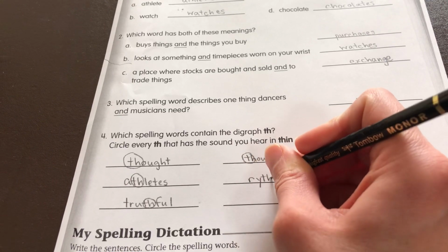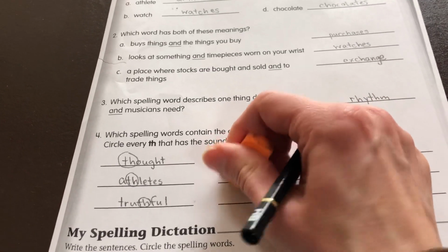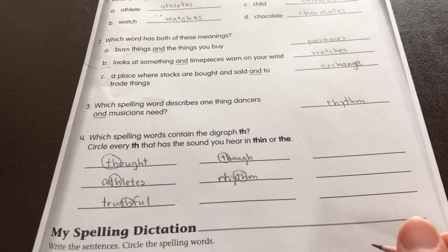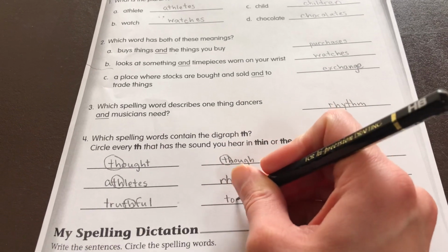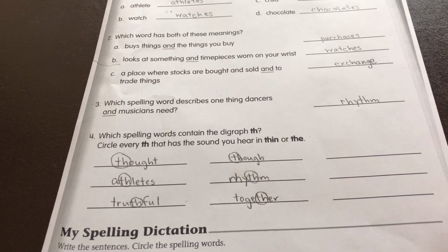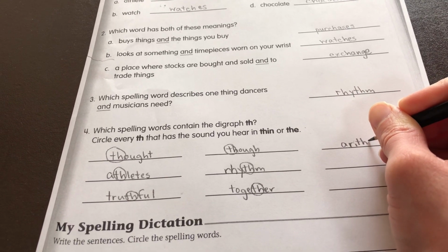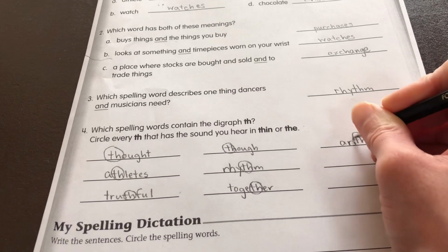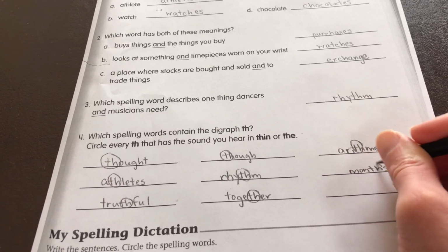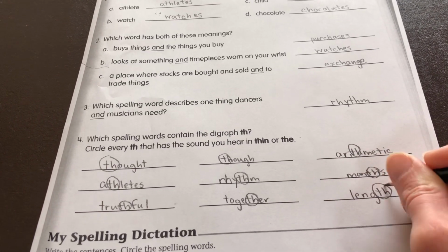rhythm. Oops, I forgot the H. I don't spell rhythm very often myself. All right, let's make that. There you go. Rhythm. Children, chocolates, friendship, together. White, watches, arithmetic. Yeah, and sometimes I even make spelling mistakes when I write out words. Months. Especially words I don't write out very often. Length. All right, there we go.